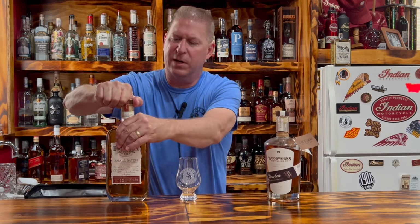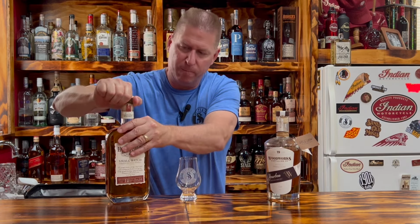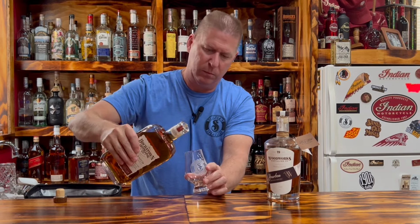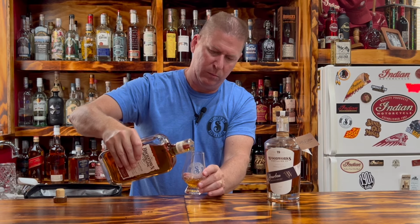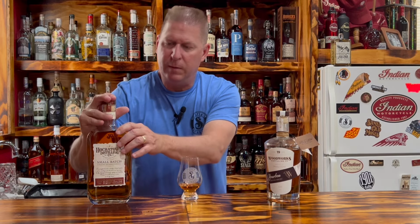All right, let's try. You can see I had that one open. I tried some the other night. I'm going to try this Hochatown. This is the premium small batch. Tight cork. Definitely much more oaky smell, obviously, than the rye liqueur.